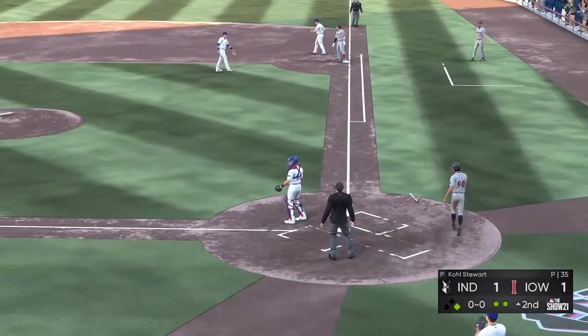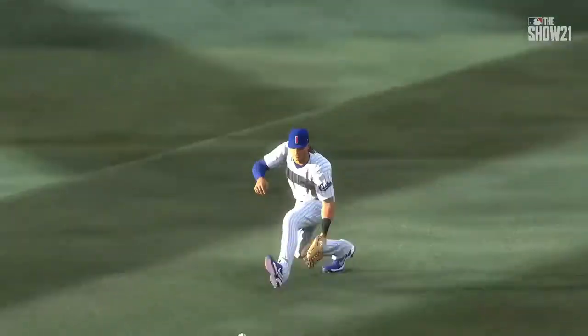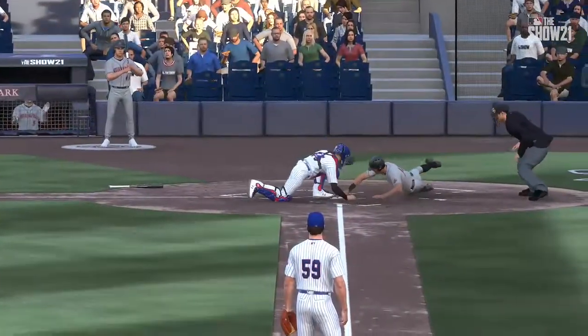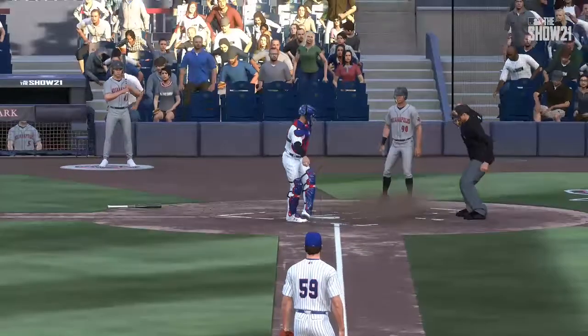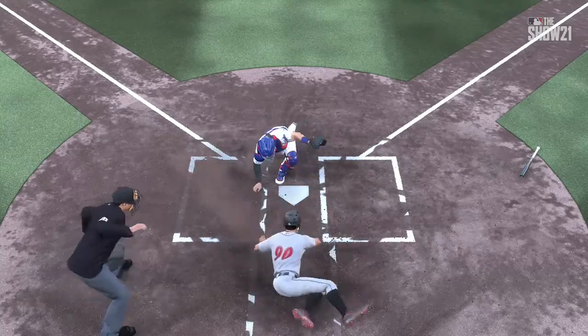A great throw. Oh, now that play fires me up right there. Just an absolute dime of a throw from the outfield. It doesn't get any better than that. You know what? Hats off to the catcher right there. Great job at the dish to handle the throw and get the tag down on him. And they pretty much had to be perfect to cut him down right there.